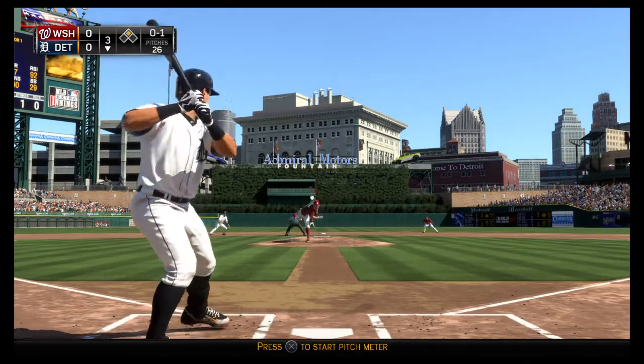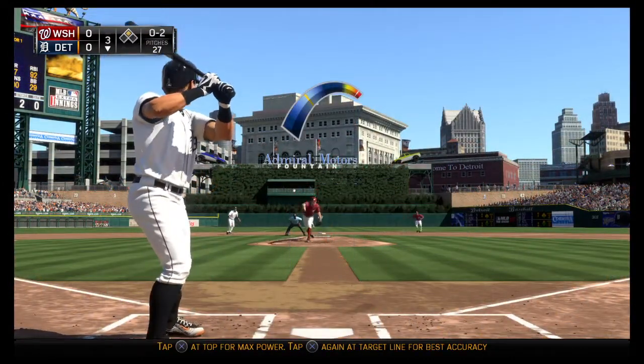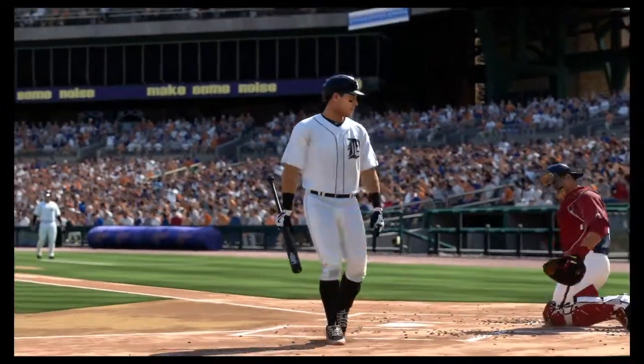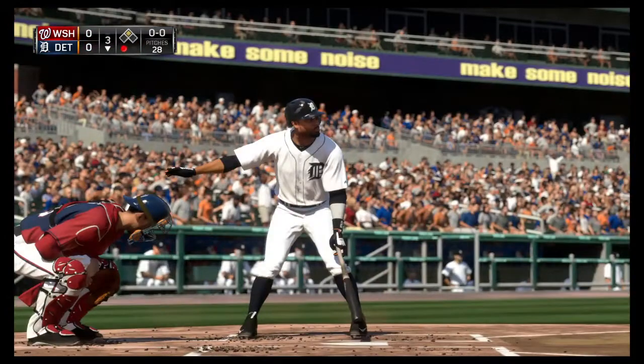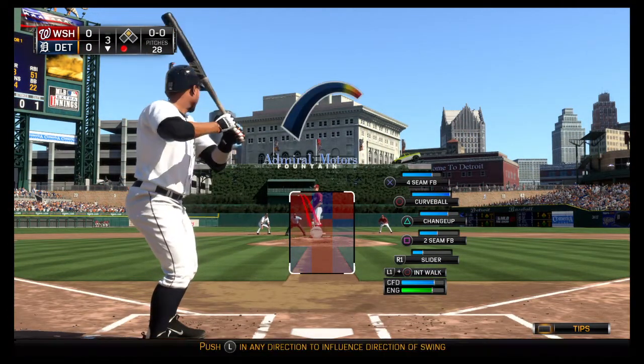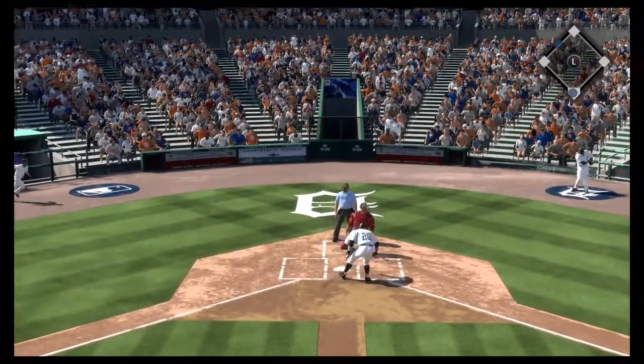Comes set. Now the pitch. And boy, big problems here to start this at bat. It's 0-2 now. And he reaches for one out of the zone and misses rather badly for the first out. One gone here in the Detroit third. And stepping in is the center fielder, Rajai Davis. Trying to bunt his way aboard, but this will get fouled.